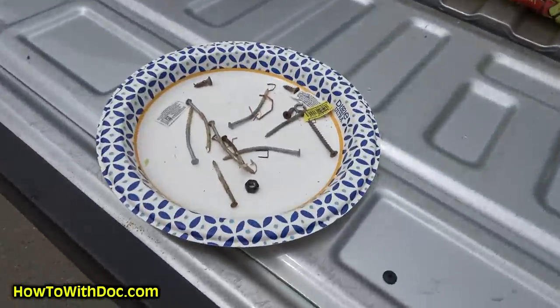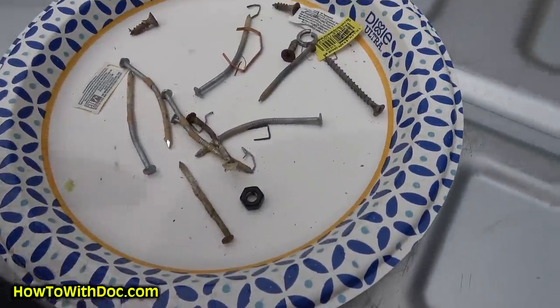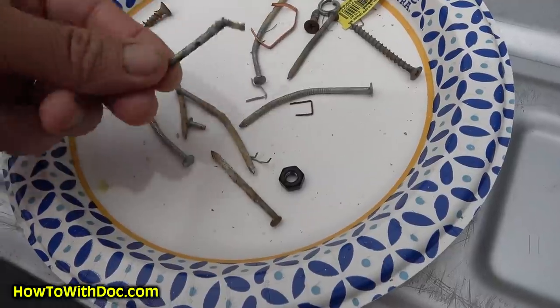Howdy. So it's actually the next day, battling rain, but so far, this is my yard inventory. Look at this stuff.